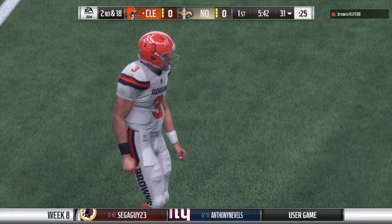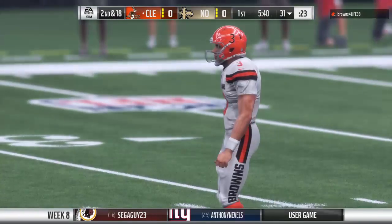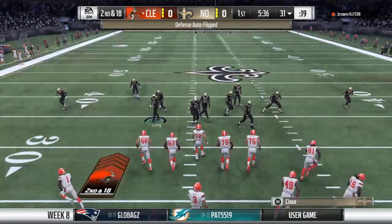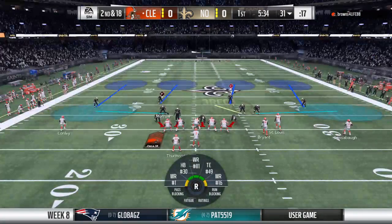How do they keep making it happen? Different looks, different disguises, different angles that they chase him. They were so disruptive last week. We'll see what the trend is here as we go forward.